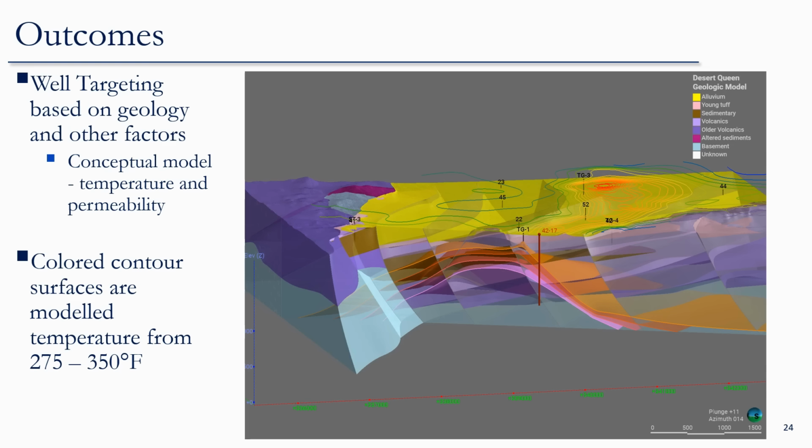Shown here is a 3D view of the same model that we already looked at. However, it's now populated with additional data. The small black lines are actual wells that have been drilled in the past year with temperature data associated with them. The contour lines shown at the surface are very shallow temperatures that have been collected and modeled.